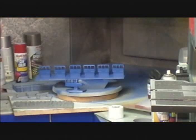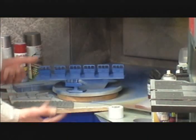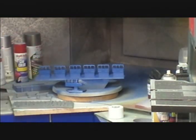Again, I use this section constantly. As you can see, I have my paints here, and I have paints other places, but this is a great area of my workshop.